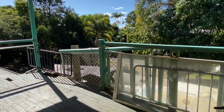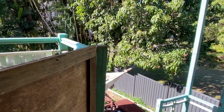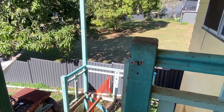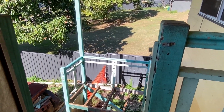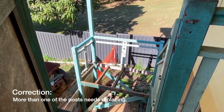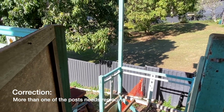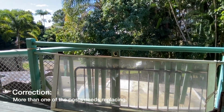This is the veranda, and the access to the upstairs has been removed due to one of the structural posts needing replacing, so it's not safe. But to access this top area is by stairs, external stairs only.